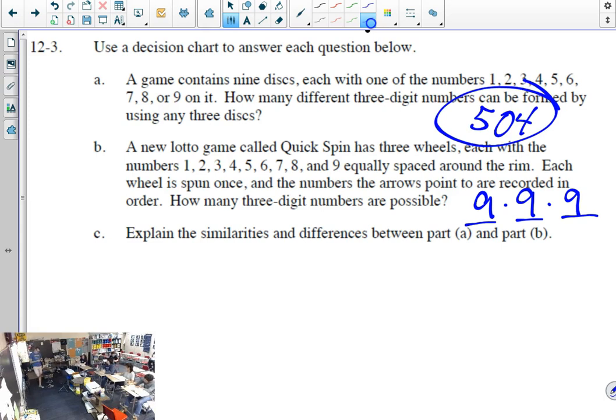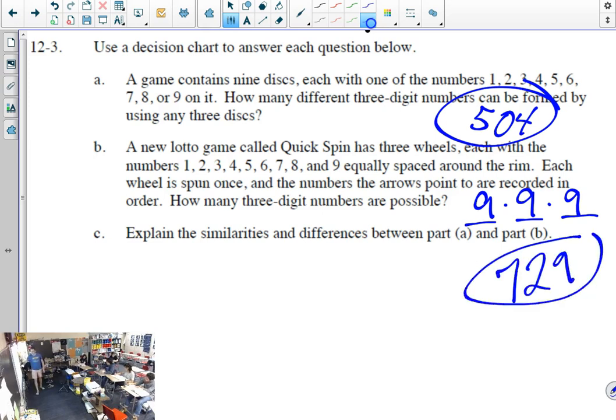B has 729 different options. How much money would a lottery ticket cost?